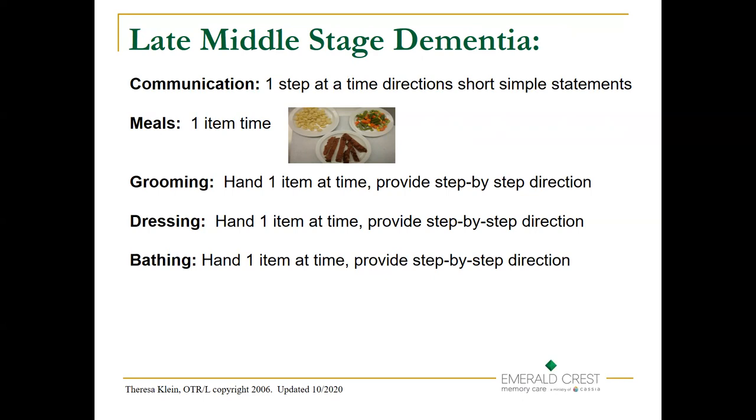At meals, this later part of the middle stage is where I typically start to notice changes in folks that live with us at Emerald Crest. And you'll likely notice this if you live with your loved one at home too during dining. They might not initiate eating their meal when you place the plate in front of them. They might sit and look at their food, and you might ask, "Aren't you hungry?" And that person may or may not respond or take a bite. They might simply need a verbal cue to just get started.